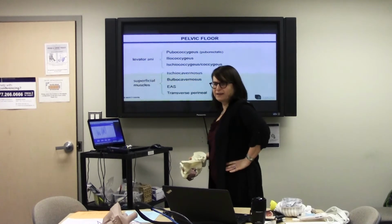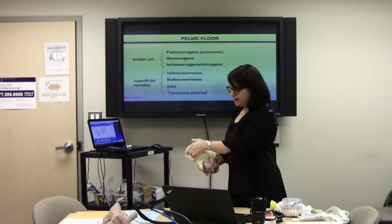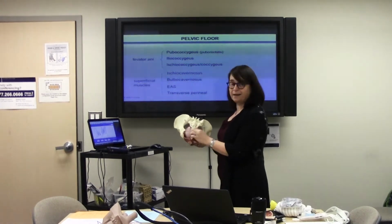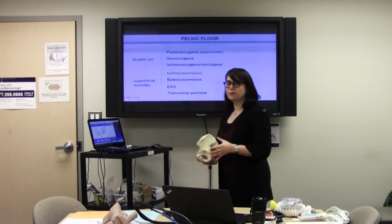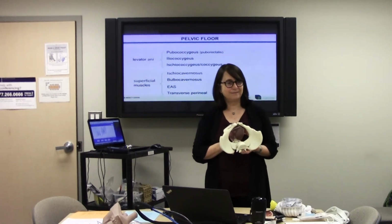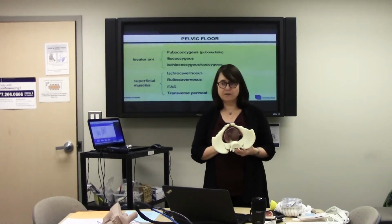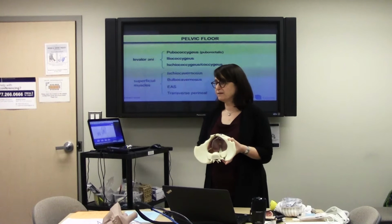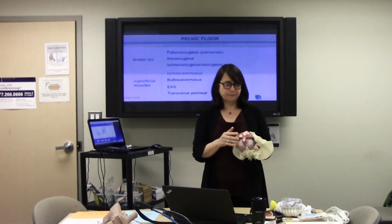All right? You feel that shelf right there? So that's the front, that's the side. And then have you ever heard of the sacrum or the tailbone? These are the bones very, very low at the bottom. Okay? So it's your pelvis. And your pelvis has a floor. All right? And that's a layer of muscle. Okay, now the pelvic floor is actually made up of 2 layers. There's an inside layer and an outside layer.